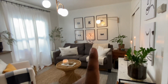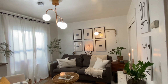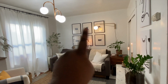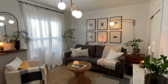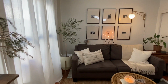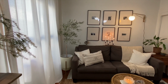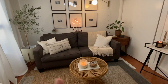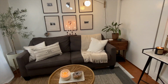These fixtures are from IKEA. I just spray painted them. This one's copper, this one's gold. I wanted to try both. I think I'm gonna go with the copper, so I gotta redo this one, the long one. And that's a plug-in. I got an olive tree, from Lowe's, I believe. And also this pot was from World Market and it was on sale. I wanted to add more whites and more neutrals to make the space feel a little bit more earthy.